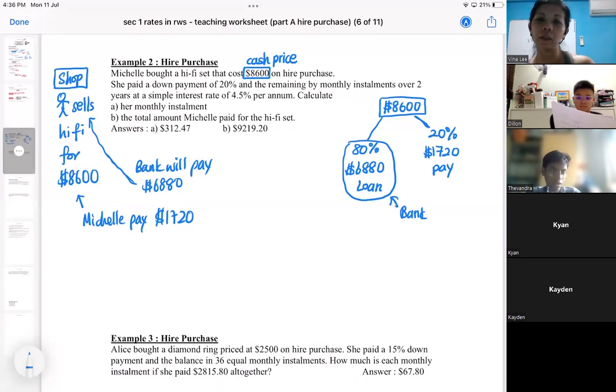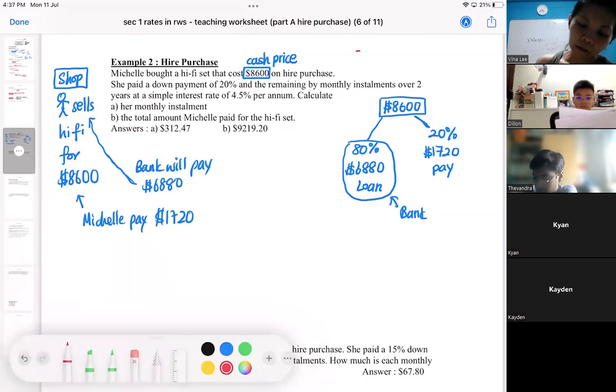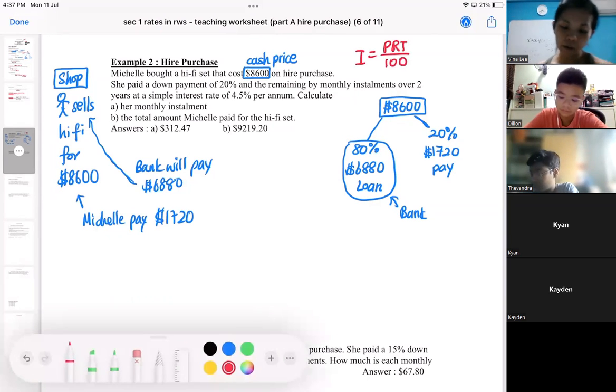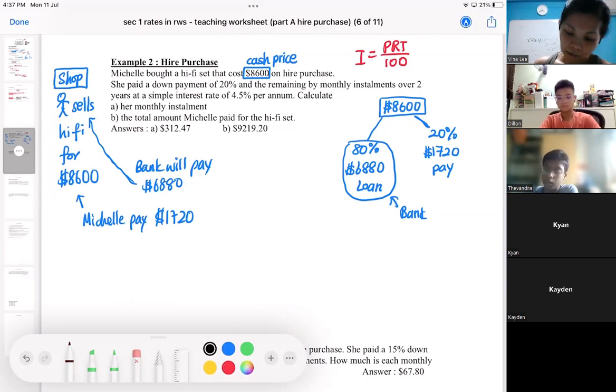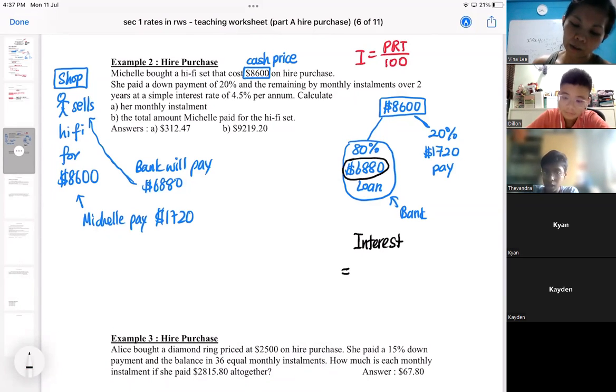Okay, so right now, Michelle is having a loan. So this loan means that the bank will charge interest. Okay, so do you still remember the interest formula? The simple interest formula will be this. So of course, the bank will not be so kind. The bank will charge Michelle interest for borrowing this amount. This is the P.